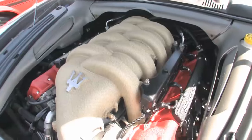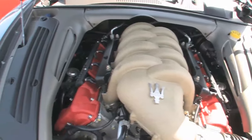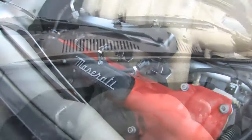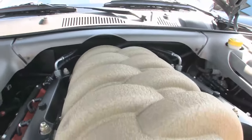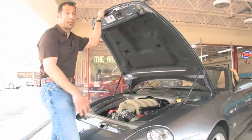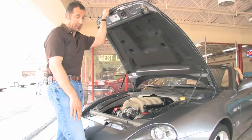Check out this engine. That is spectacular, man. I mean, if there was some way you could get a clear panel in the hood just so you could see under there, it would look awesome all the time. Total aluminum motor, similar to the 430 engine. Red cam covers, injected, 8,000 RPM redline. It's just a wicked, wicked engine. Hand-built, hand-assembled. The car's hand-built, hand-assembled, and it looks it.